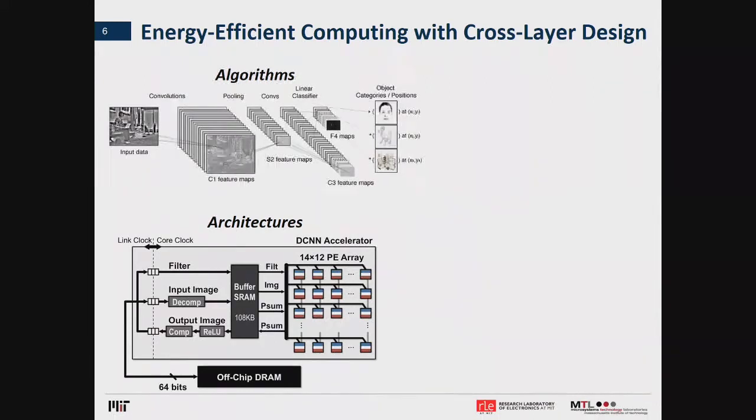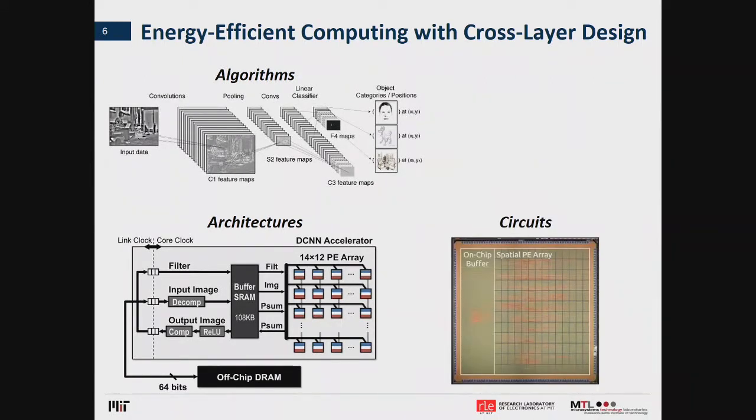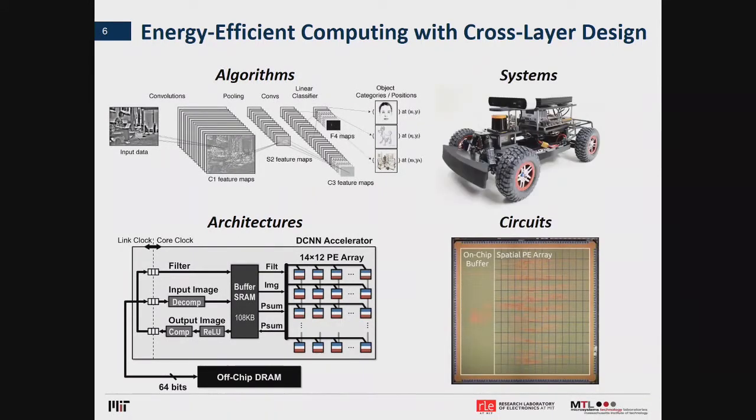We need, of course, new computer architectures. We heard about that this morning. New circuits. And then it's also really important to think about how this computing hardware fits into the system. For some applications, you might also have to trade off things like sensing power or actuation power. So you should really think about how all these things play together.